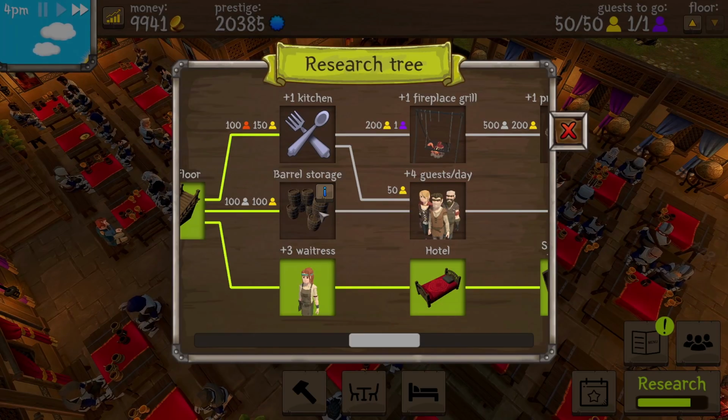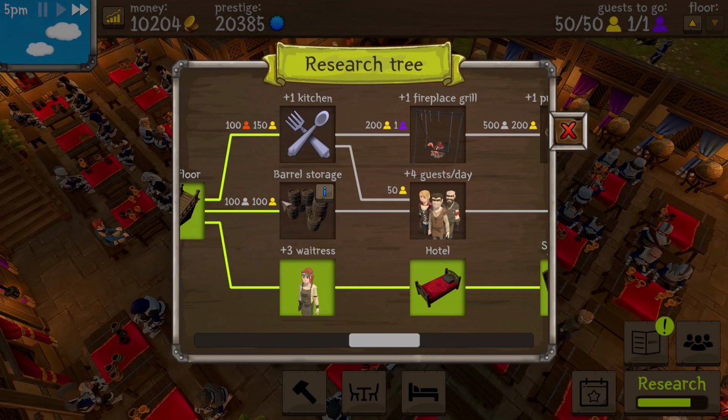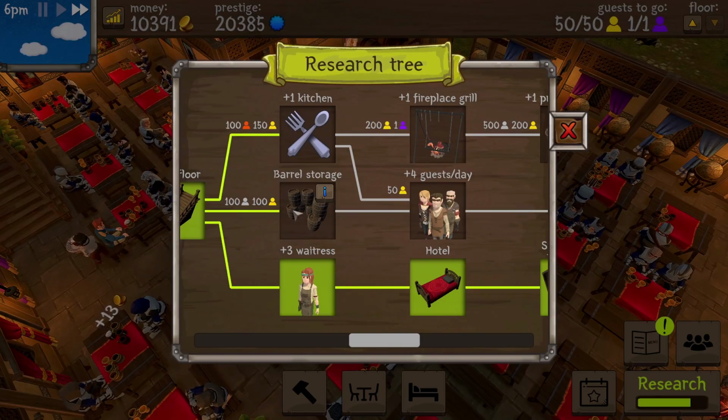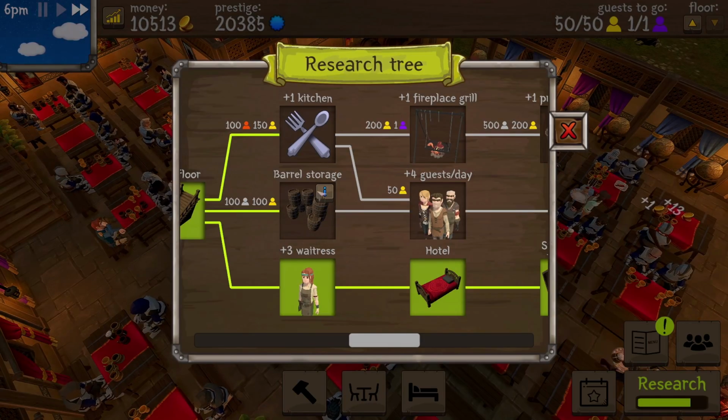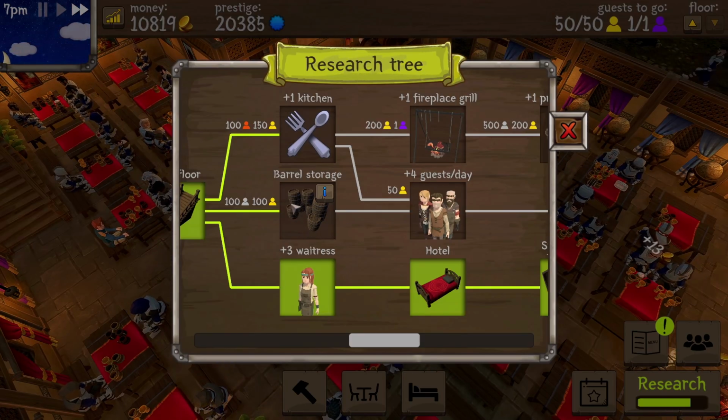It's a little bit tight down here now with the tables and stuff, but I think barrel storage would be very handy indeed, because that automatically restocks your drinks at the end of the day. So any bars on the same floor as the barrel storage get restocked, which is useful. I mean, it's not that much of a bother to click on 2 bars and press refill, but it'll save a tiny bit of effort.